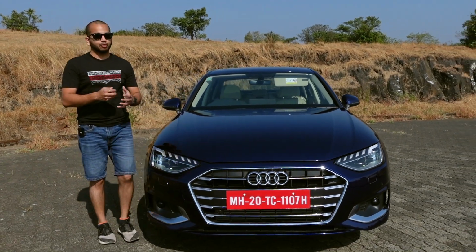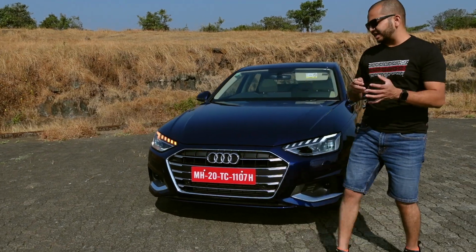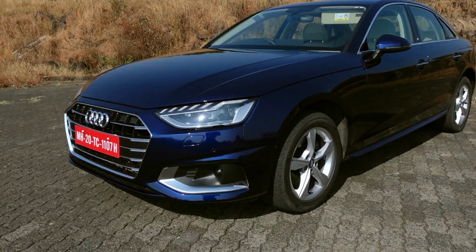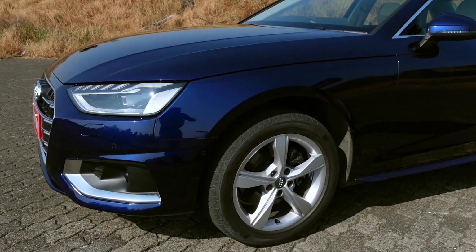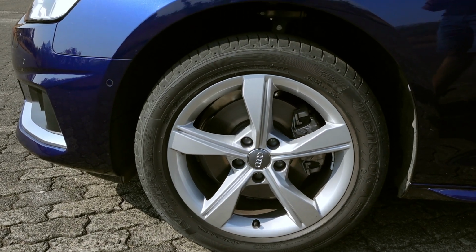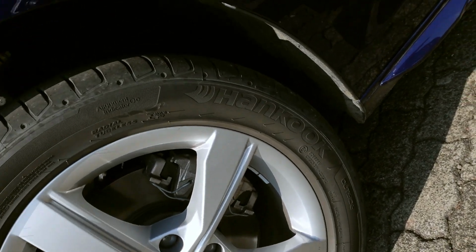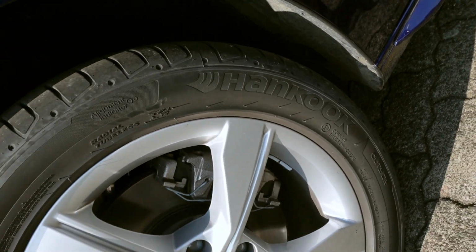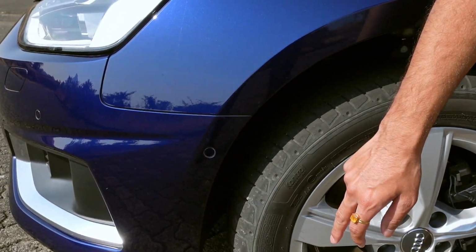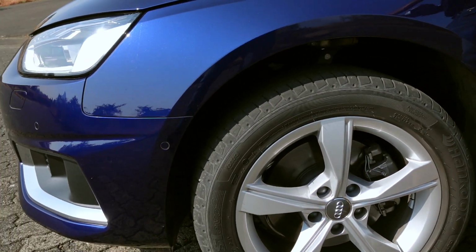Now looking at the side profile of this car, the highlight are the alloy wheels because that really stands out in this silver finish. आप देख लोगे आपको 5-spoke alloy wheels यहाँ पे इस गाड़ी के साथ दिए गए हैं. These are 17-inch tires and you have Hankook tires right now on the car that we have today with us, and these wheel arches are also nicely pronounced. और व्हील आर्च एरिया में आप देख लीजिए आपको यहाँ पे भी एक पार्किंग सेंसर दिया गया है on the front bumper. So this is also going to help you maneuver the car that much more safely.